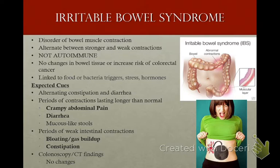It's not autoimmune. This is basically what they're thinking: the bowel is responding to a trigger, but what it responds with is bad function, like bad motility. So you have constipation and diarrhea alternating. Is it bloody in irritable bowel syndrome? It is not bloody. There's no changing of the bowel wall going on. There's no autoimmune response. So it is not bloody. It is just straight diarrhea, mucus-like stools if you are having hypermotility.